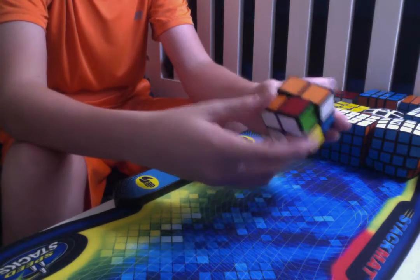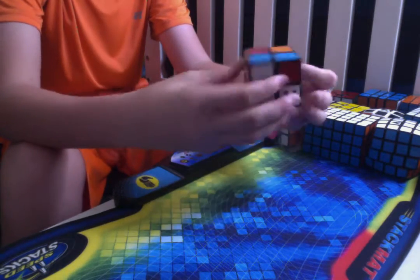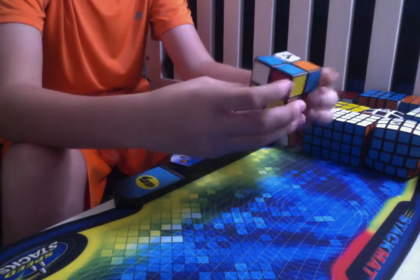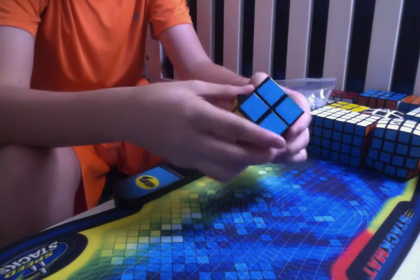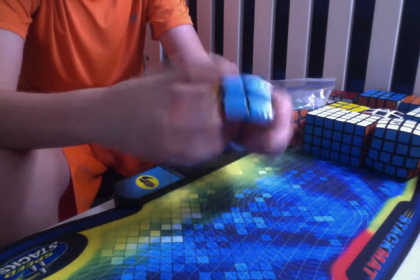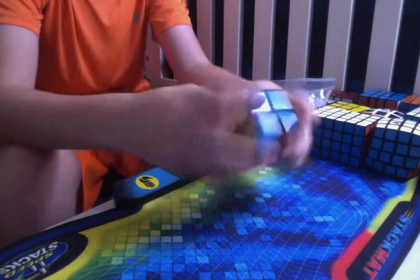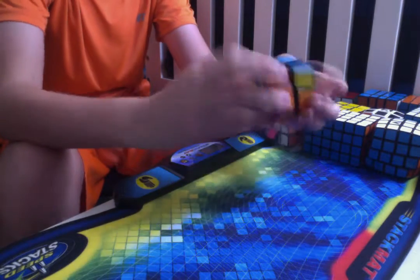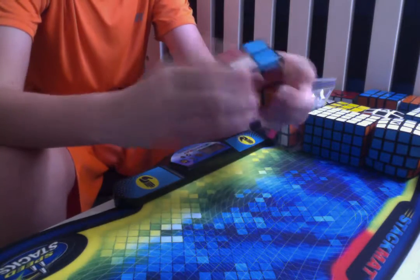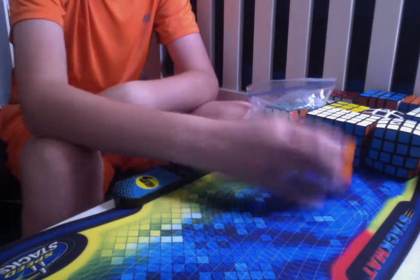I heard it was the best. During 2013, I heard online that it was the best, but it isn't. It wasn't then. It was the Wood Eaton that was definitely the best. Actually, the Dian came out by then, so it was the Dian that was the best. Yeah, but this is probably an okay first 2x2. It is still pretty fast, it just locks up quite a bit. I think it's probably one of BQ's best puzzles they made. So yeah, BQ 2 Black. This is my original one.